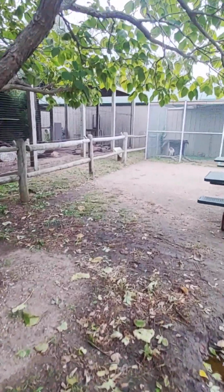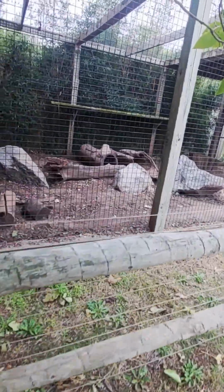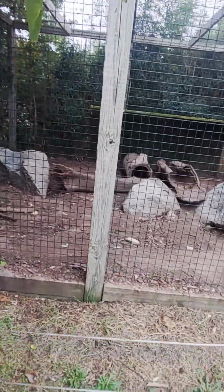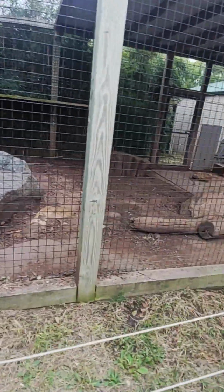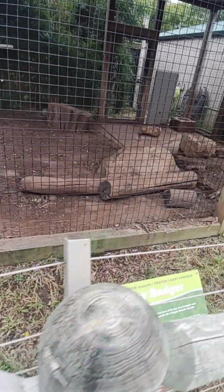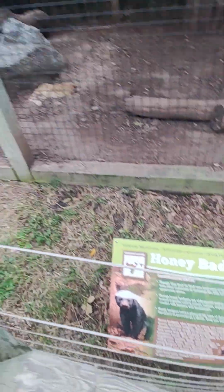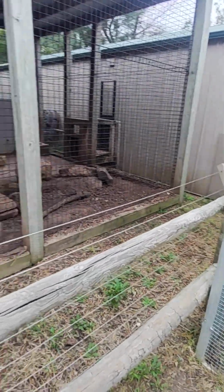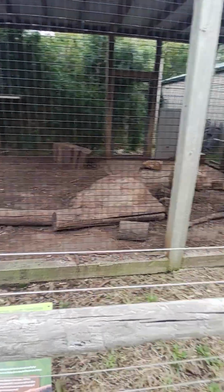Back in here, we have a honey badger, otherwise known as a ratel. I don't know where he is this morning, but I've seen him before. He was sleeping. But there are other YouTube videos of him. Honey badger don't care. I've been told that started right here at Tanganyika, with him.